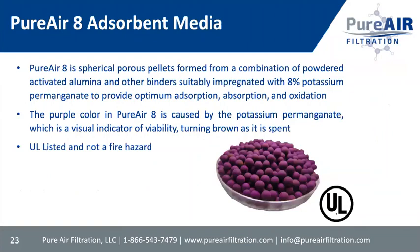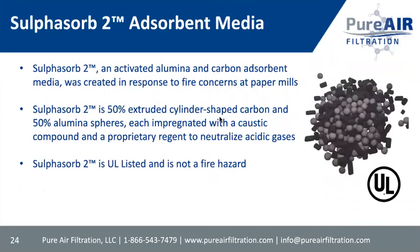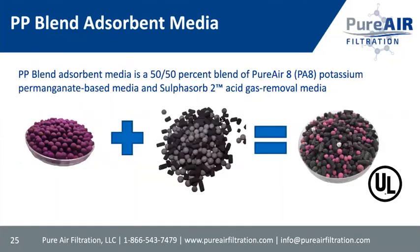Another slide about Pure Air 8 and Sulfasorb 2. And these two together equal PP blend. Note the UL certification. Critical for these types of applications, particularly if this product is used outside in an oil refinery, gas refinery. Those customers demand that it's UL listed.